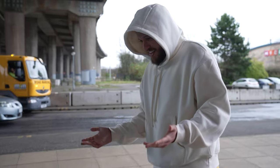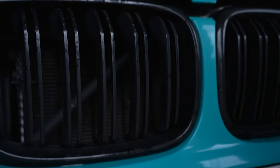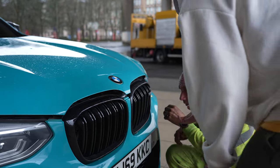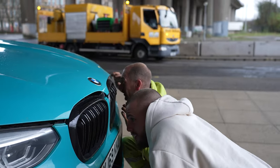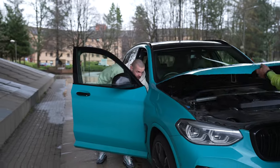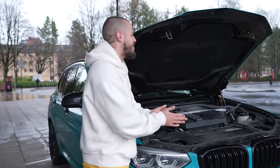I literally cannot find the catch. Where is it? I can't find the catch. I've owned this car for like 2 years. I've no idea where it is. It's not on the lever. That's what I thought as well. I just sold it to my mate and haven't seen it in a while. I've already popped it, but let me try it again. Two-man job, bro. Thank you very much.